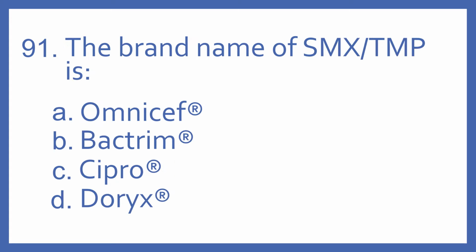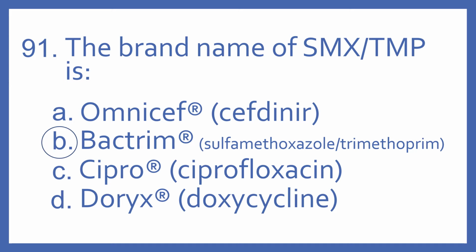Number 91. The brand name of SMX/TMP is A. Omnicef, B. Bactrim, C. Cipro, or D. Doryx. And the answer is B. Bactrim. SMX/TMP, that's an abbreviation for sulfamethoxazole and trimethoprim, which is the generic name for Bactrim. Omnicef is the brand name for cefdinir. Cipro is the brand name for ciprofloxacin, and Doryx is a brand name for doxycycline, and all four of those are antibiotics.